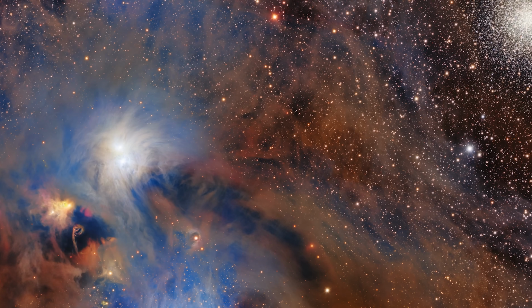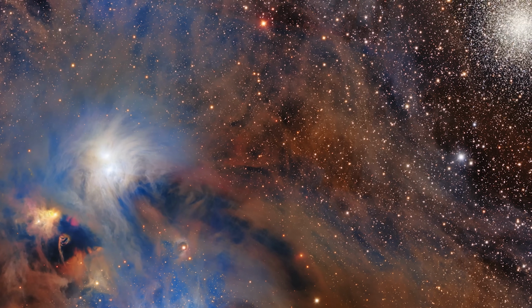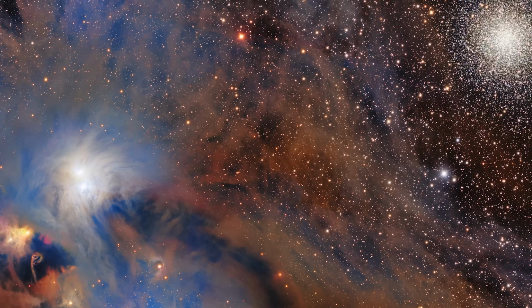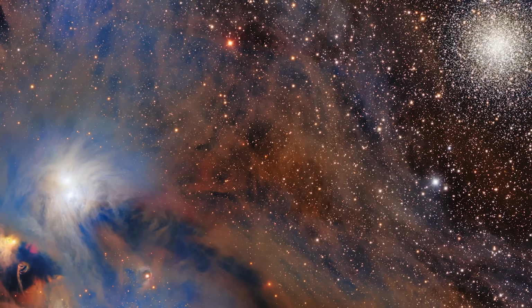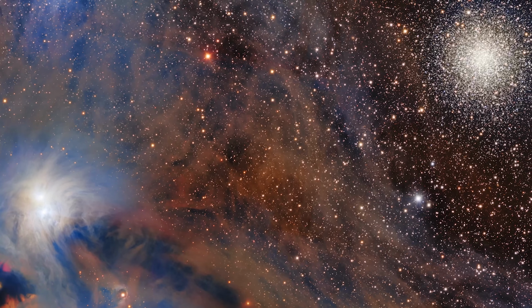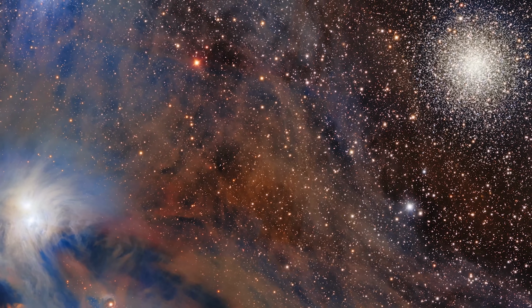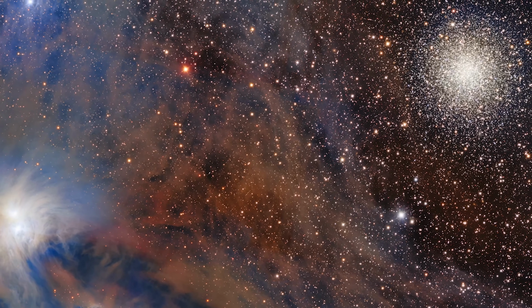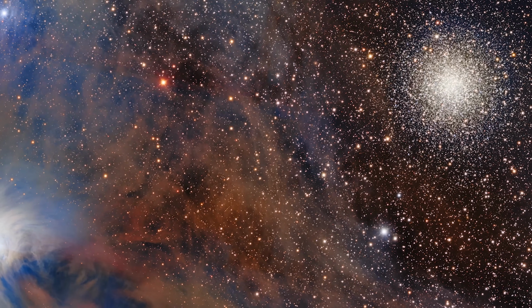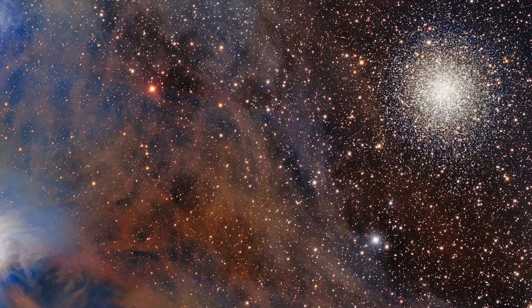And then you've even got some dark nebula regions, places where the gas and dust is blocking our view to whatever is behind it. So really this nebula is the whole package. And then in the upper right, you've got a globular cluster, which is much farther away than the foreground nebula. It's called NGC 6723. It's the chandelier cluster. So that's it, a beautiful picture taken by the Dark Energy camera.